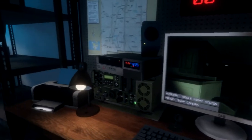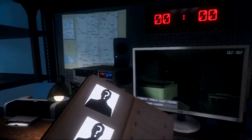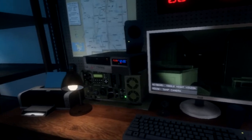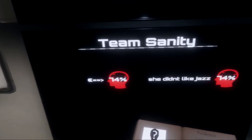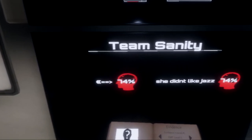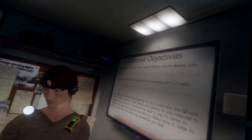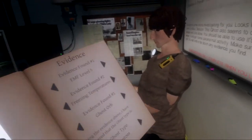We've gotten some pretty stupid things before. Yeah. We've seen evidence of poltergeists and then had, you know, phantom be the thing. Zach, we're at 70% sanity. Yeah, I know. That's what I'm saying. It's not a considerable drop in sanity, but we haven't got fingerprints. And fingerprints are what we need.